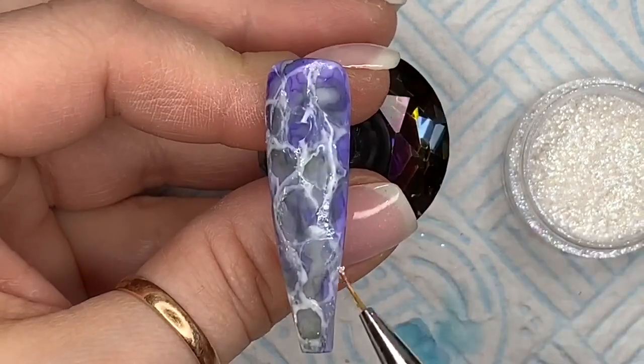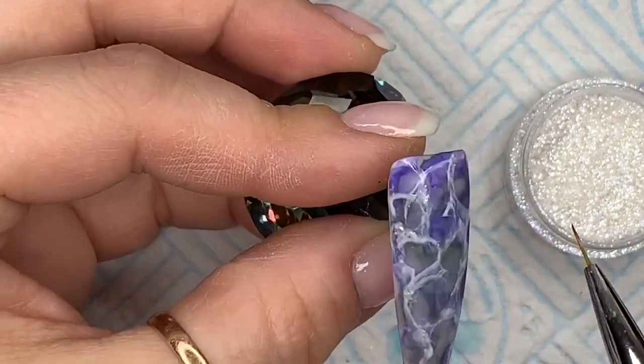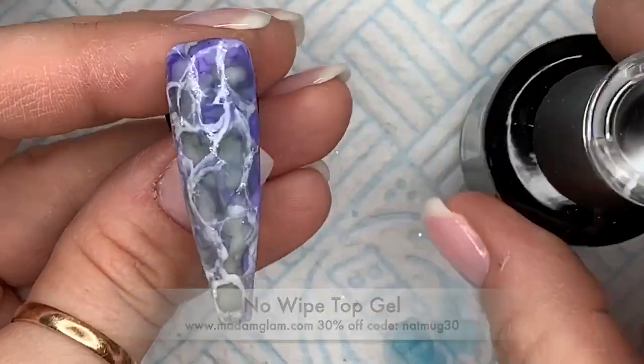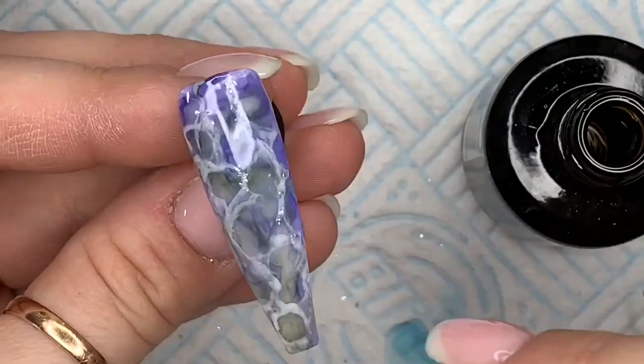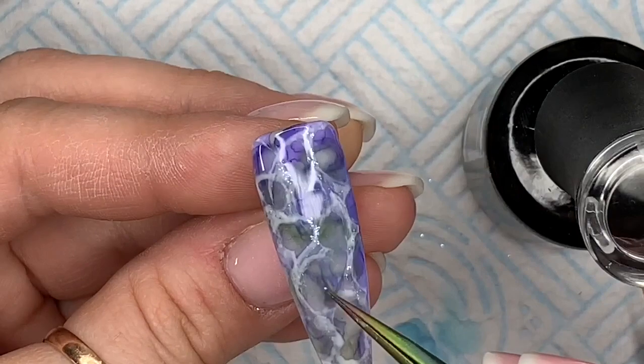Oh yeah, so I'm putting fairy flakes onto that base coat. I only wanted it on the white bits. And then I'm going to cure that, and I'm going to go over with Madam Glam's non-wipe top gel. This obviously has to be shiny because it's the sea, and water looks nice and shiny.